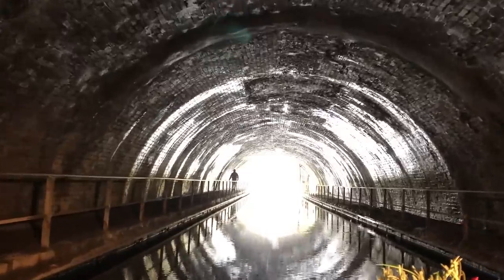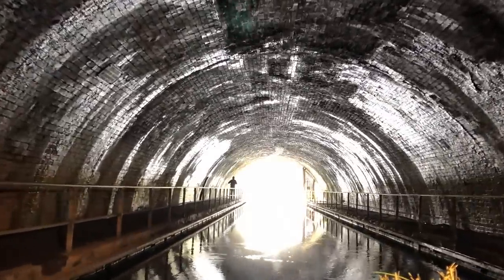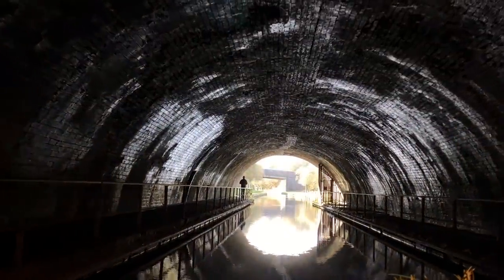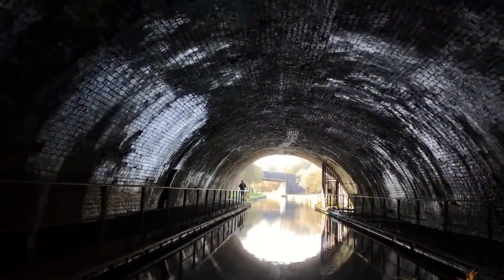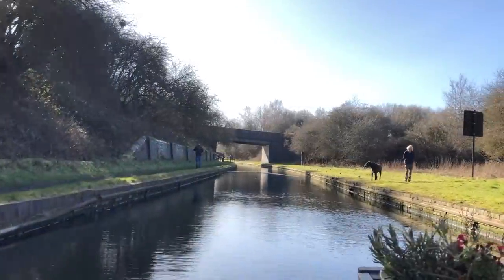It's obvious now that there is no boat coming towards us, and it was the end of the tunnel the whole time. But at some points, it really felt like a boat was coming towards us. That's why we kept moving to the other side. Well, it doesn't look like hell out here. In fact, it looks absolutely beautiful.